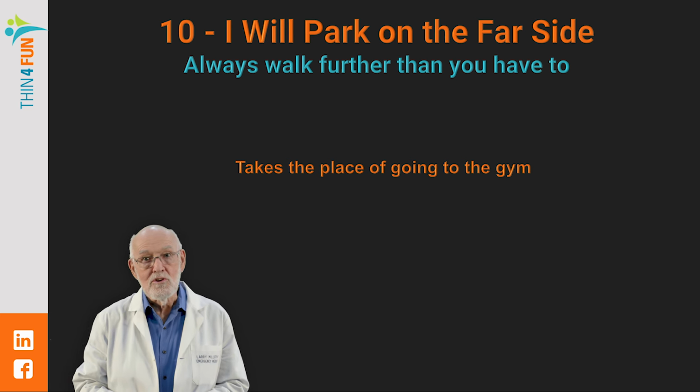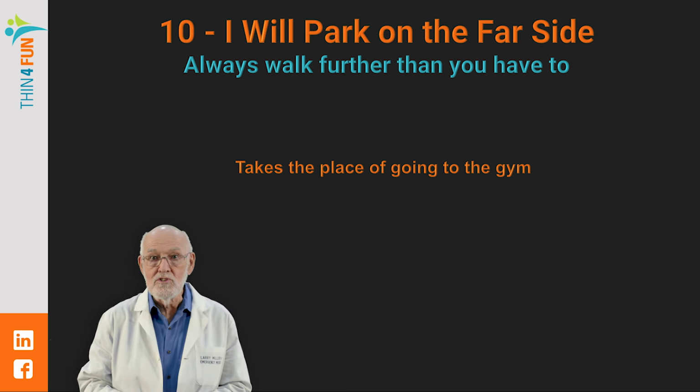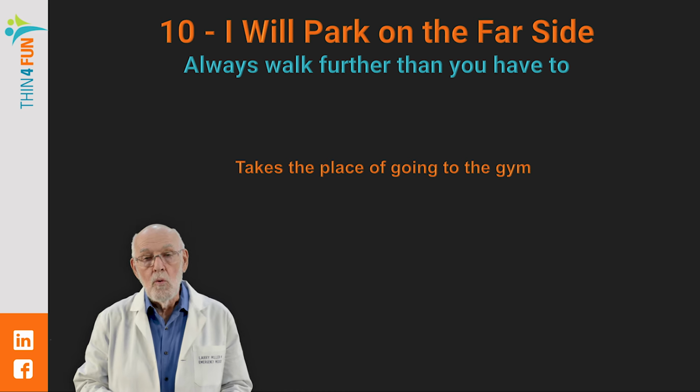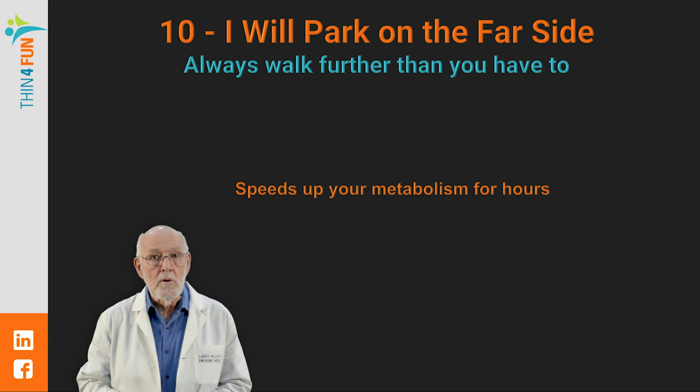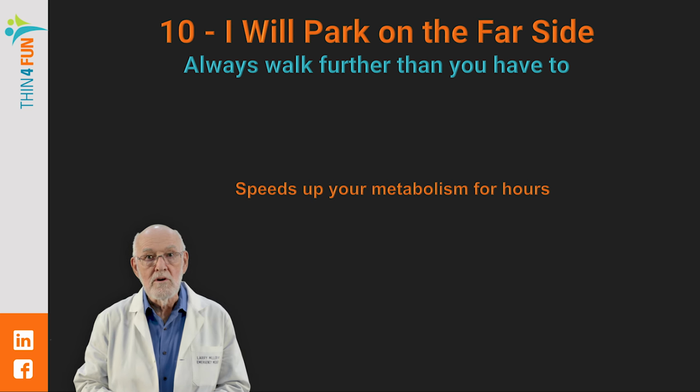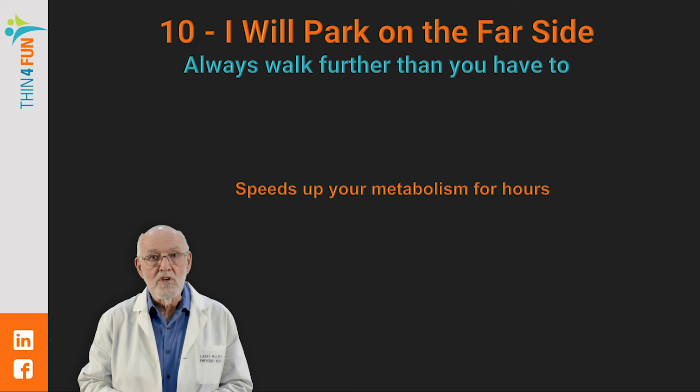Now, I'm not against you going to the gym, but if you don't have time to go to the gym, if you park on the far side of the parking lot, you walk quickly into the grocery store, you walk around quickly, and you walk back out to your car. This amount of walking will speed up your metabolism for hours. You will actually burn many, many calories instead of having to go to the gym.